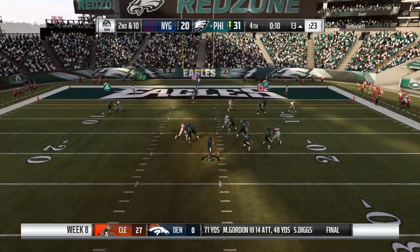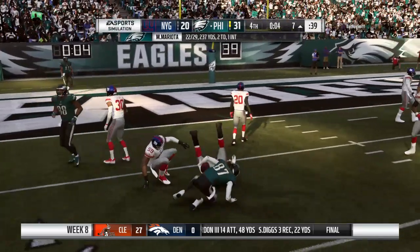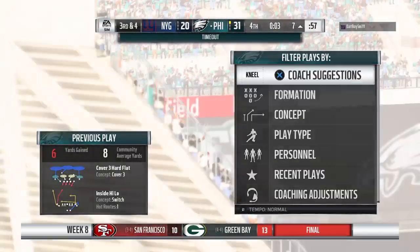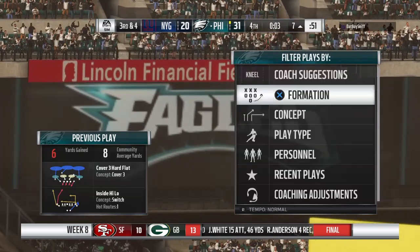From the shotgun, it's Mariota. That's complete right around the 8. And here he'll get it down to the 7. 6 yards is the pickup, and that'll lead to a 3rd down. And now we're going to get a timeout. Somewhat pointlessly called with 3 seconds to go in a game that's already been decided.